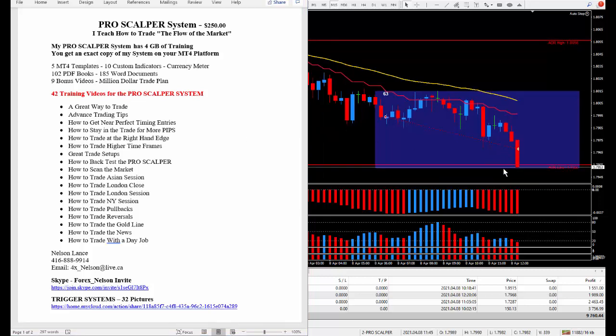Just keeping an eye on this pound trade. Should have stayed in for a little bit more pips. And if you want to know how you can stay in for more pips, I actually have some videos right here. How to stay in the trade for more pips. As I do not have the signal to close the trade yet. But as I said many times, when I get around 100 pips, I'm generally happy and call it a very good day of trading. So let's see.